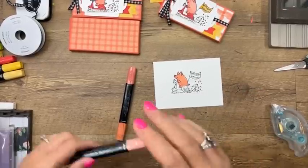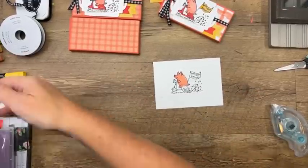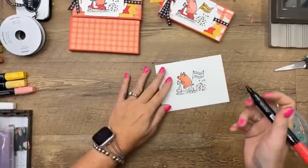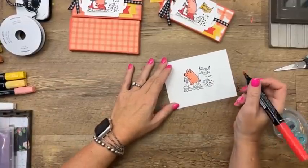Okay, now I was like, what colors go with Calypso Coral? And if you Google it, you like the pig in Calypso, I do too.